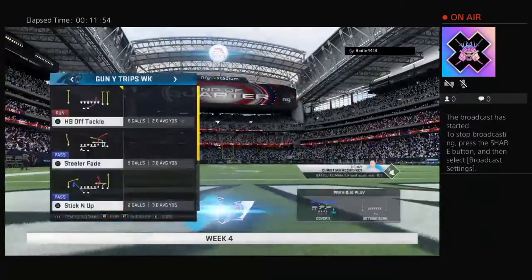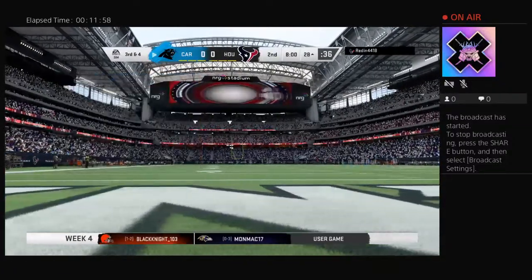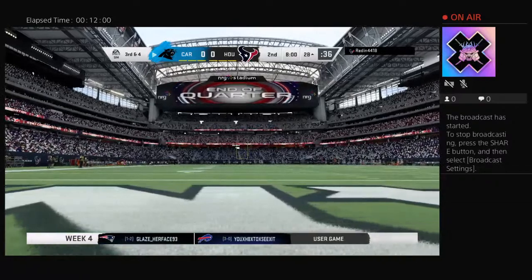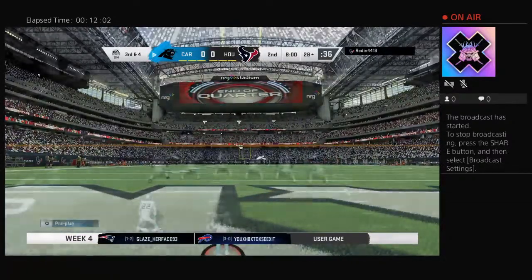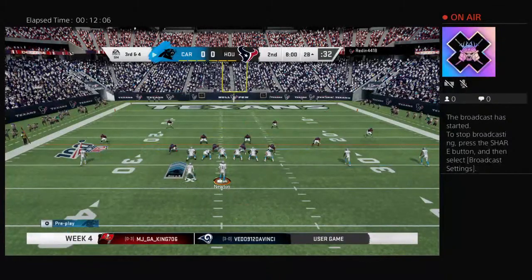We're scoreless after 1. This offense has converted 2 third downs on this drive already. This is 3rd and 4.